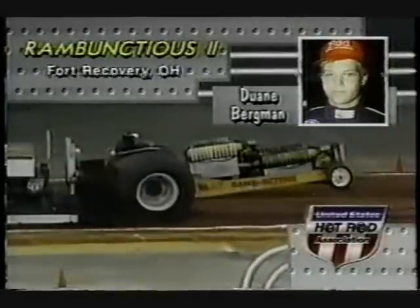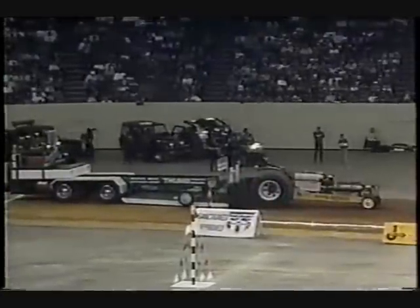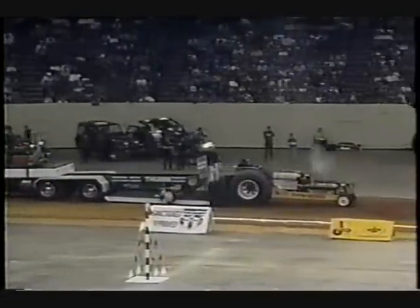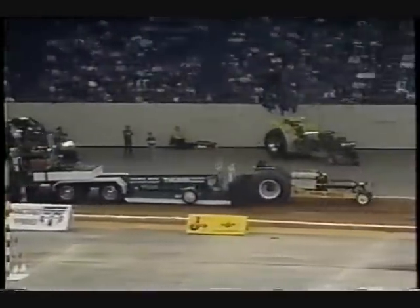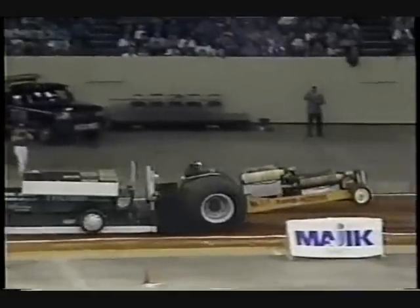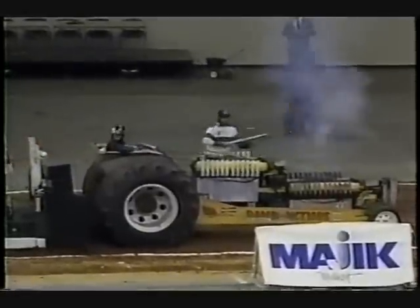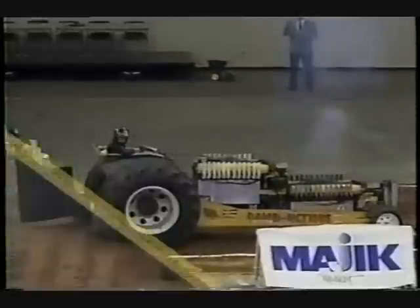The first to try is Dwayne Bergman. Now, this is the Rambunctious 2 out of Fort Recovery, Ohio. And as he pulls, listen to the difference in sound from Heilman to this puller. Allison Aircraft engines supply the power here. But on this pull, they don't supply quite enough, as he's short of that full pull mark by what looks like a good 30 feet. The V12 Allison Aircraft engine, twin fuel-injected Allison Aircraft engine, and Dwayne Bergman.